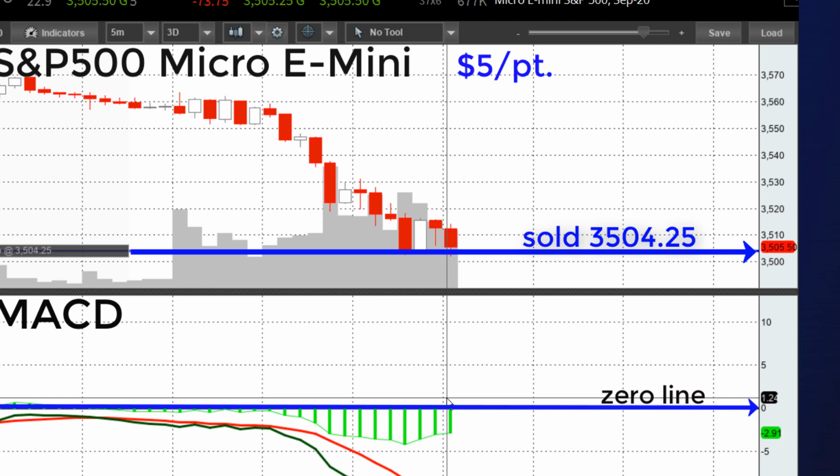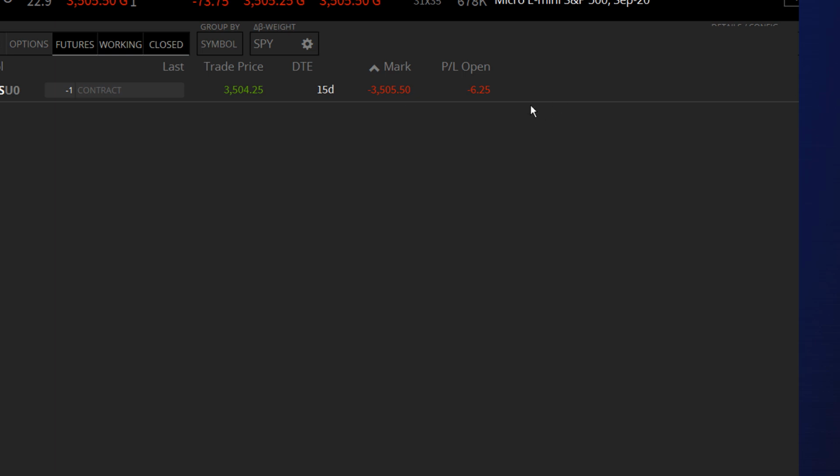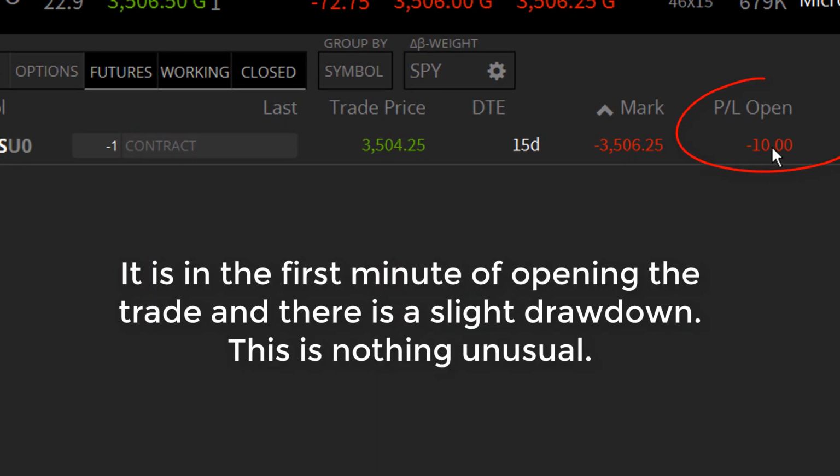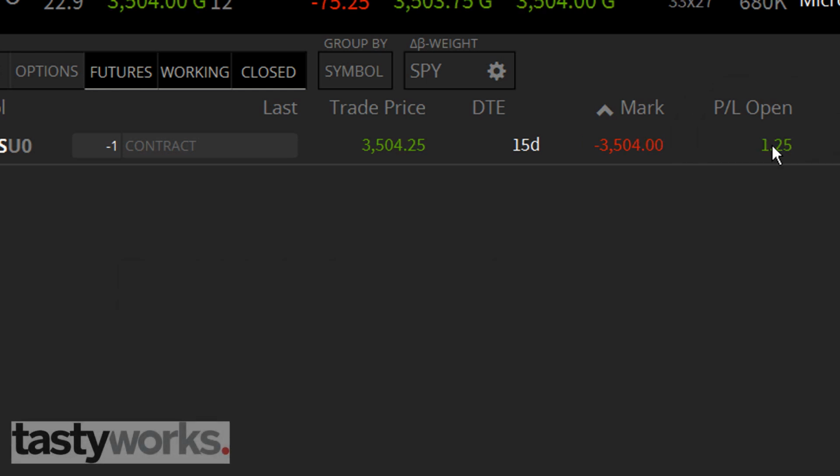Basically break even here, but we're just in the first few seconds of the trade. And it's not unusual to be, of course, you will be up or down almost immediately. And this trade is down $7.50, $10, 11 and a quarter, and it'll go back and forth for a little while yet. This is nothing unusual, and so far, so good. Everything is just fine as we had planned this trade to go.